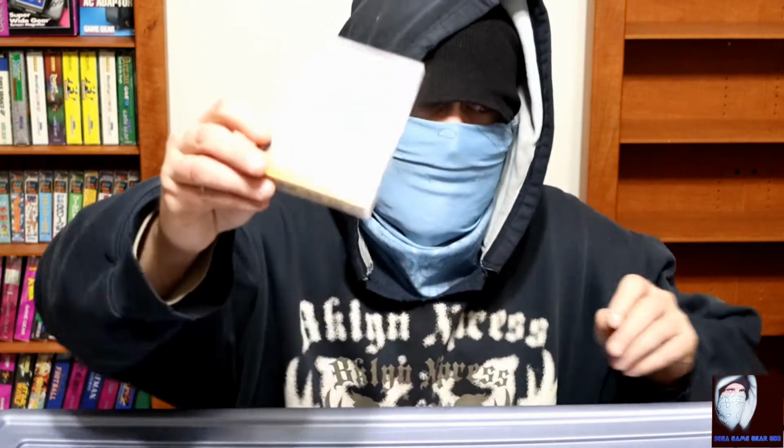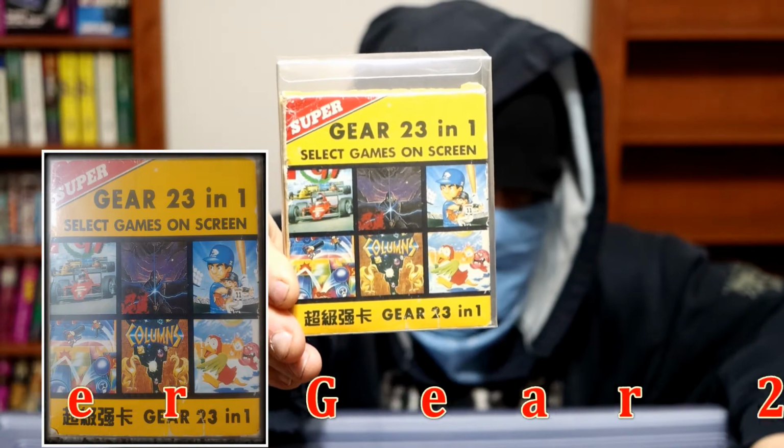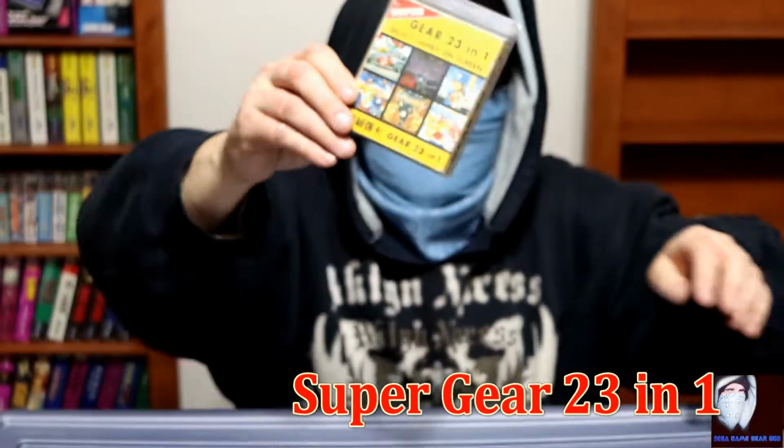How about Super Gear 23 in 1? Holy cow. 23 games in 1 cartridge. That's amazing. And some of the games typically are in English with the Japanese name written underneath. I don't think I have a multi-game cartridge that is just purely in Japanese. The ones that I've seen predominantly have been the English version, and often the games have weird titles.